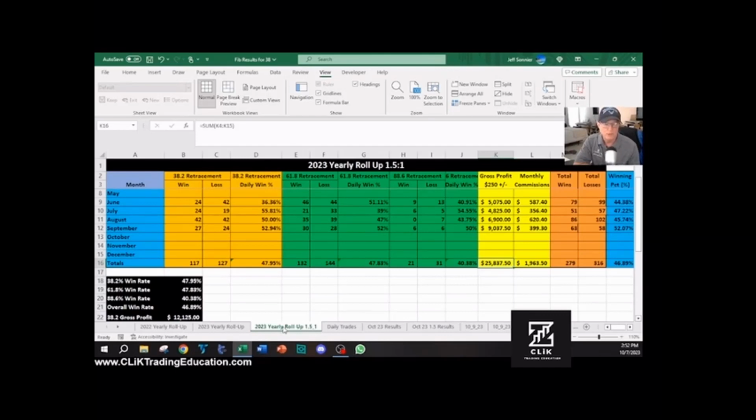So my losses will actually be less than my winnings, and my percentage of breaking even drops down considerably from 52% down to 40%. So anything with a 40% or greater is going to make a lot of money. And as you can see, it's anywhere from 40% to as high as 52.07.